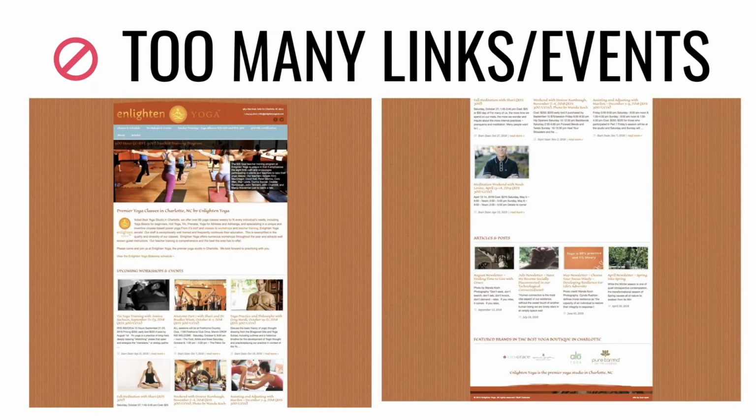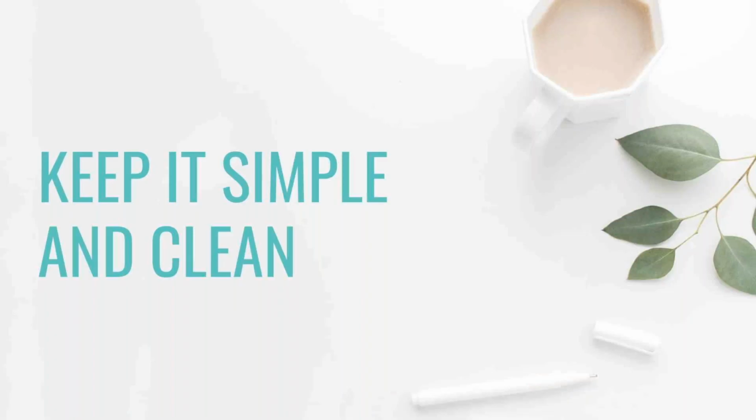Too many links or events, another thing. Keep your homepage to the point. You don't want to be sending too many signals, too many messages to your potential clients. Make it simple. The main point of your homepage is to drive conversions, to make those new clients sign up. People who've been to your website before, they can come to your blog and click on the links. They already know, they're already your clients. They are easy to convert anyway. Talk to your ideal first-time clients.